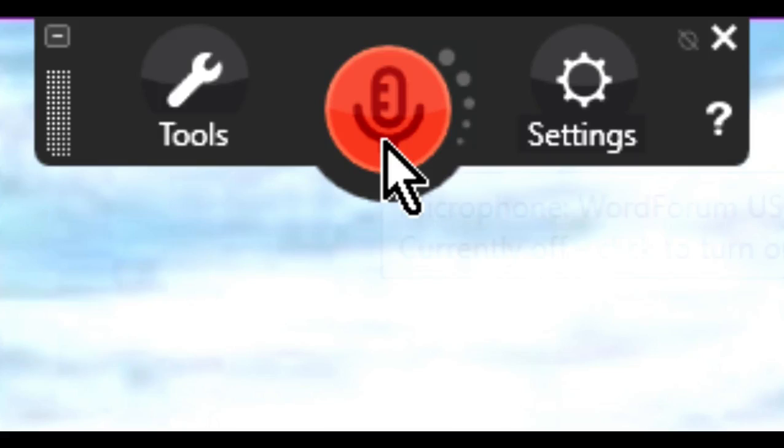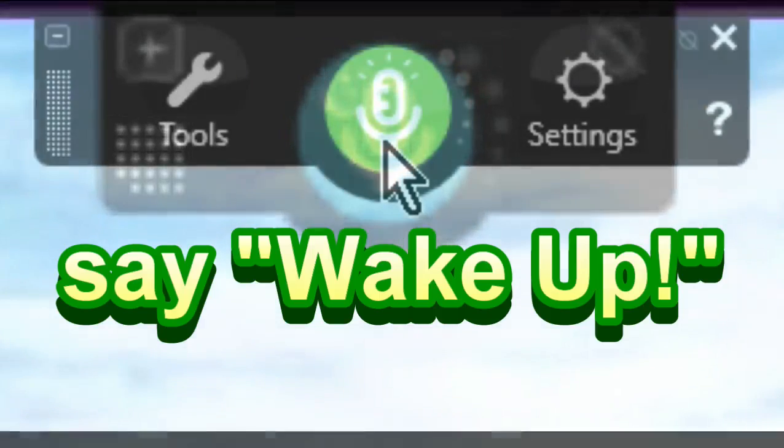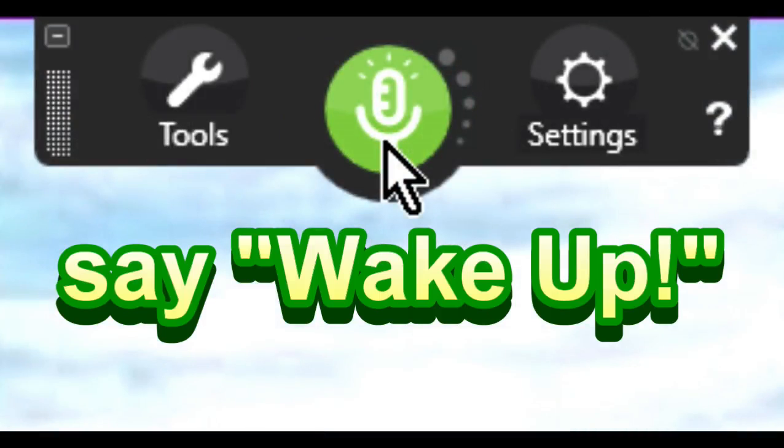When the microphone symbol's background is red, the Dragon system is off and is not listening. When the microphone symbol has a blue background, your Dragon system is listening but is in standby mode and will not process your voice. When the microphone symbol has a green background, it is listening and ready to process the information heard from your voice, whether it's some dictation or a command. You can turn the microphone from a blue standby mode to the green listening mode by saying "wake up" and put it back to standby mode by saying "go to sleep."